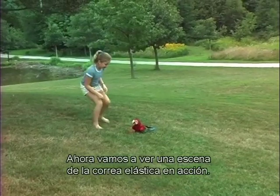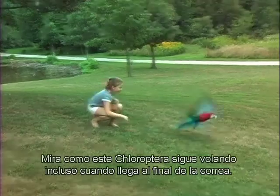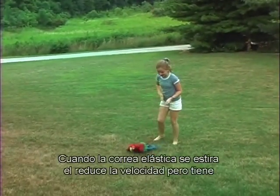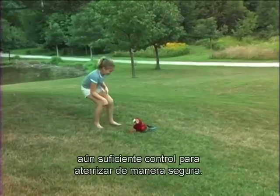Now, coming up is a great shot of the elastic leash in action. See how this green wing can keep flying even as he reaches the end of the leash. As the elastic leash stretches, he's slowed down, but still has enough control to land safely.